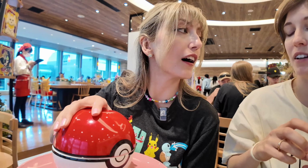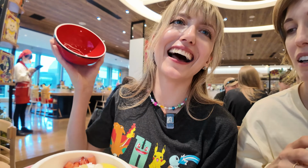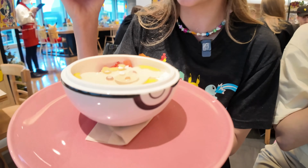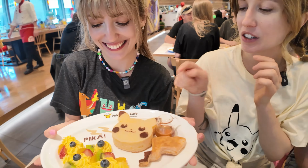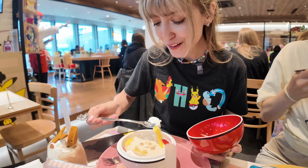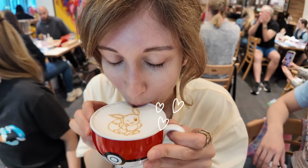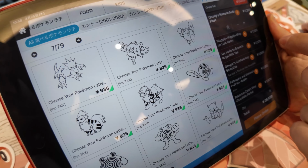So I think my favorite thing was there was a Pokeball and you open up the Pokeball and there's a cake inside. I am the opposite of Amber. I love sweets. So when I saw that, I was like, oh my gosh. Yeah, you also had that cute dessert. What was it, the pancake? I had all the desserts, didn't I? Yeah, I had the Pikachu pancake, which was really cute. But I still think the Pokeball thing is the best thing you can order. It's so cool. And sometimes it's different Pokemon inside the Pokeball. I definitely recommend that.